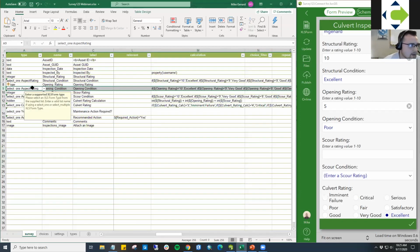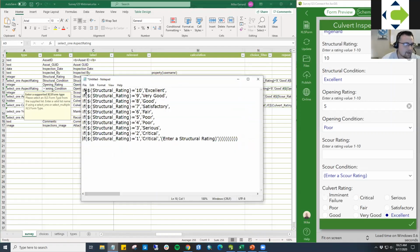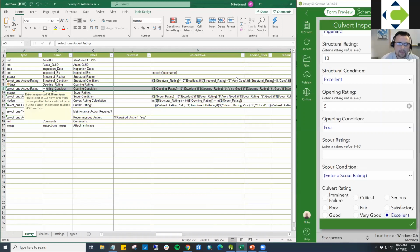So we've defined those values to appear in our question later from this list. So what I've done here is I'm on my actual condition field, not the rating field where the users will enter the value, the actual condition field. In the condition fields, what we've done is we've given this calculation to this field. And again, looking at our formula, we're saying if the structural rating field, the field above it, where they enter their rating value in the integer field, if that value is 10, we're going to call it excellent. So that's how this calculation field works in practice.